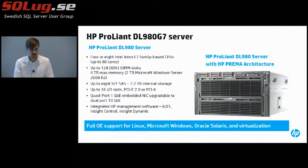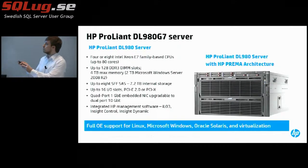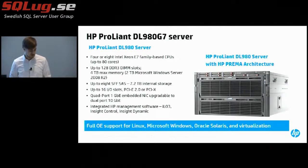But we also have lots of high availability features that we have basically taken out of our Integrity and HP-UX product line and put it into our x86 Windows Linux line. So you will especially see this HP PRIMA architecture, which is HP unique, and you'll only find it in this DL980 G7 server.